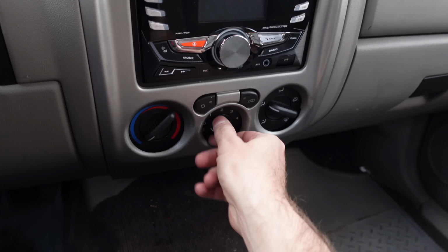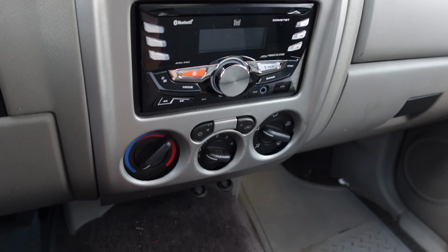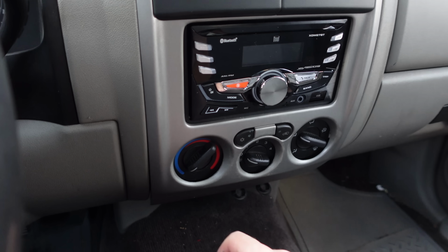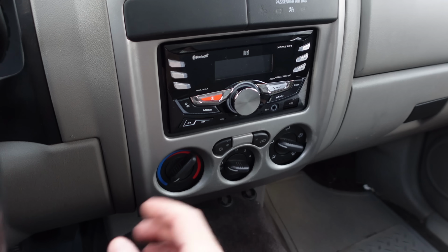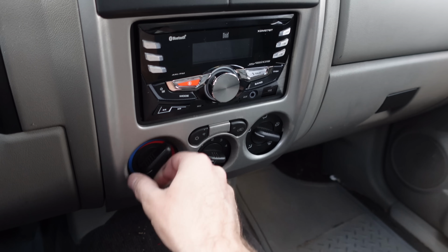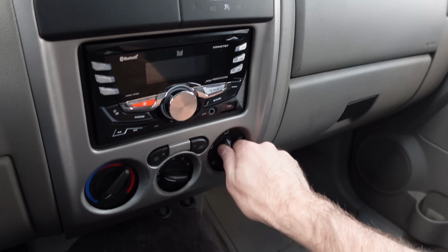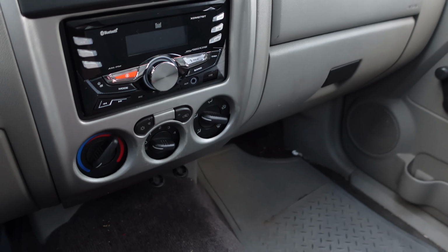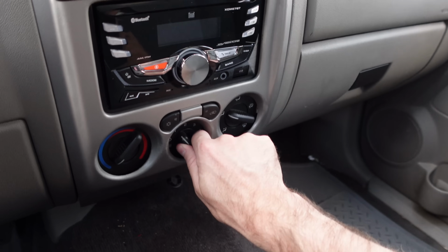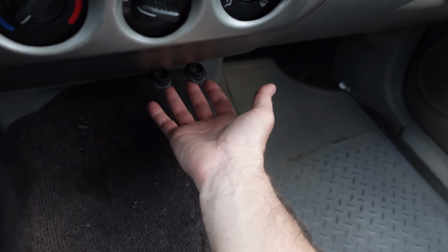This is the same exact HVAC control from the Colorado. I'm actually a big fan of this climate control because it just doesn't break. A lot of the manual ones, they're worse than digital ones these days. But this one always feels really solid, and it feels light. And the lightness means that everything's working as it's supposed to, and I don't have to worry about it all breaking. There's our fan, AC, it does have AC. 2 12-volt power outlets right down there.